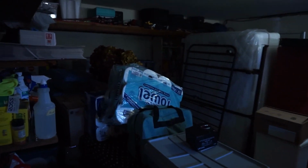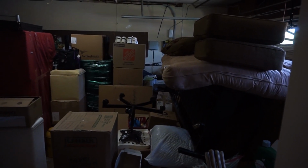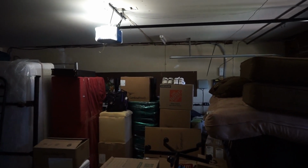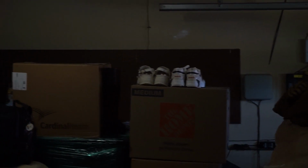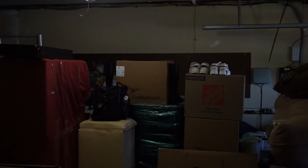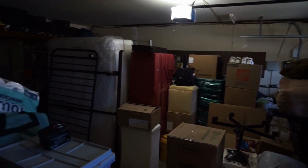We have tons of stuff to sell and give away. I have some shoes over there that I took out of my closet that I no longer wear. I haven't worn them in forever. So I'm probably going to still be looking through different things even before the sale. But yeah, that's a quick little tour of how things are looking right now.